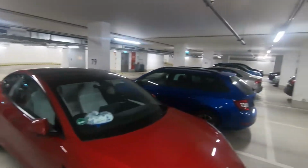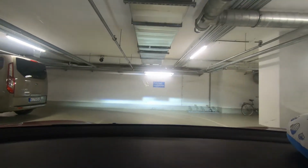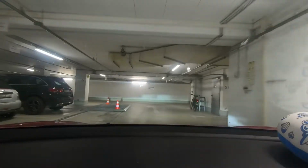I'm Mats. Now, this is going to be interesting. I hate parking houses. It's 11:30 and we are just finishing up a few things and then we're leaving Berlin. Even here in the garage it's like 27 degrees. It's just so warm. They're narrow.